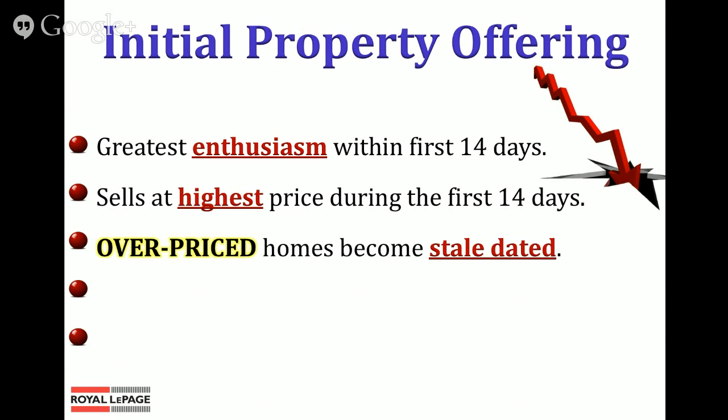Remember, all buyers ask the same three questions. How long has it been on the market? What's wrong with it? And you think they're desperate. And then the offers they get end up being a lot less.